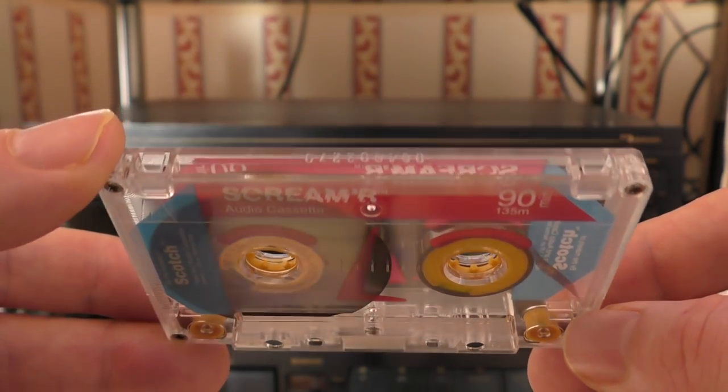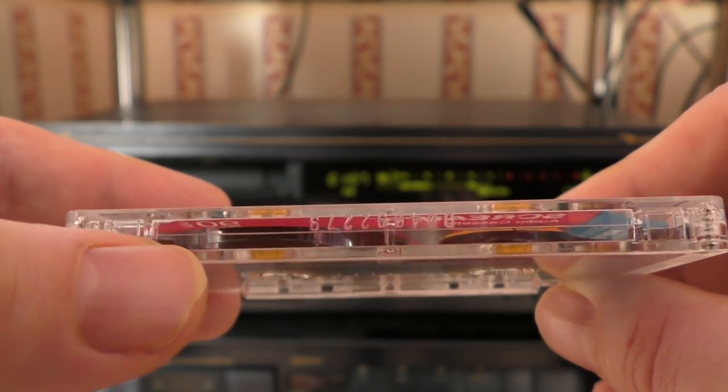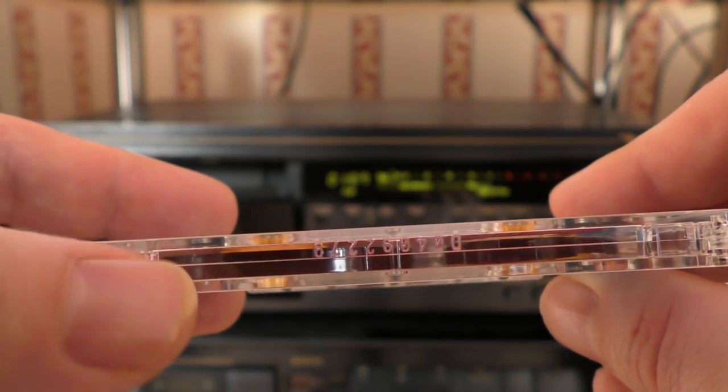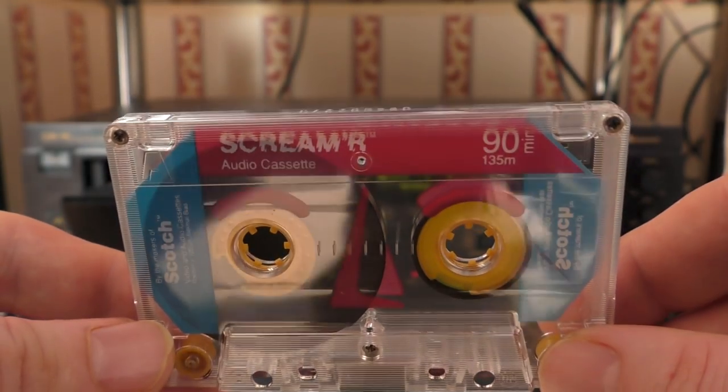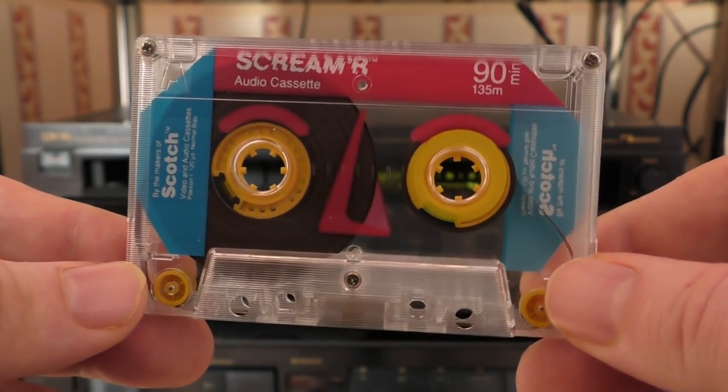Because like I say, I don't know if you can see, but the shell is very thick. Look how thick the shell is on this one. It's a very thick, sturdy shell that looks fantastic and it performs great. Yeah, I really like this one.